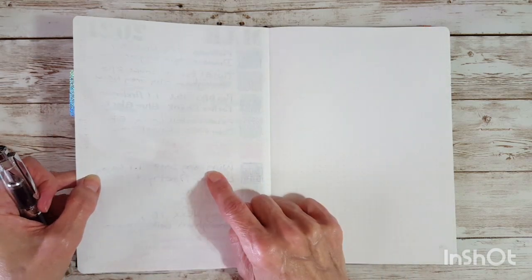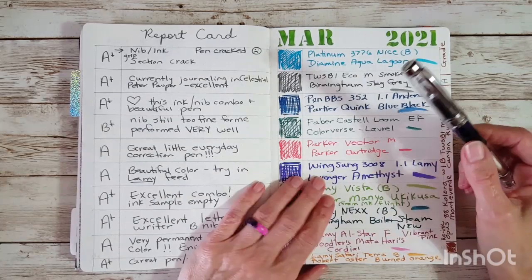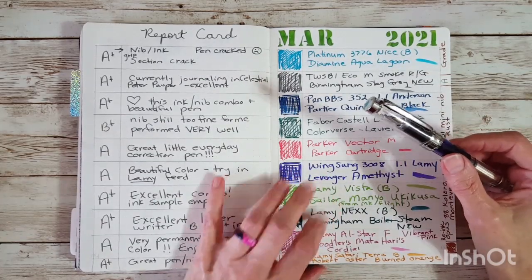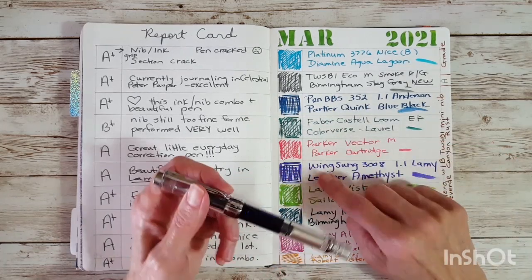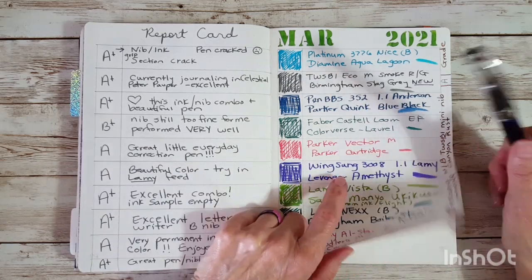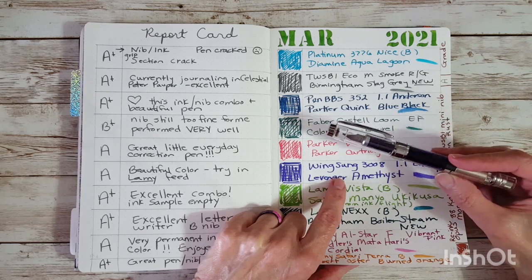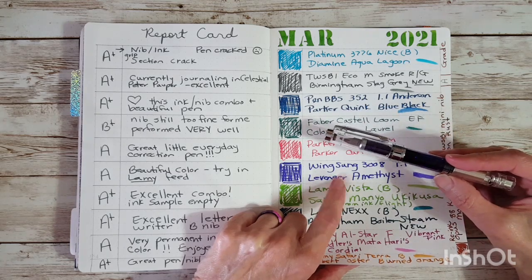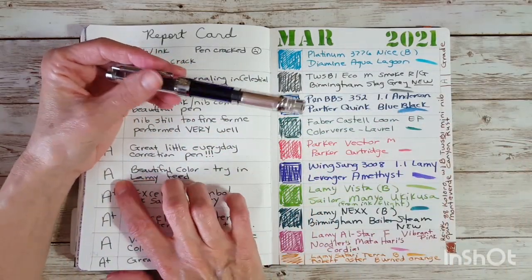It did seep through right here, not too bad. And this is 68 GSM Tomoe River paper, and you expect ghosting, but it had a little seepage. It was pretty wet out of the gate ink-wise, but it's so gorgeous, and it didn't really bother me when I was writing on one side. And what's interesting is, I don't remember this being a big problem writing letters. So either I was writing on one side, which I don't often do, I usually use both sides. But I definitely gave it an A.